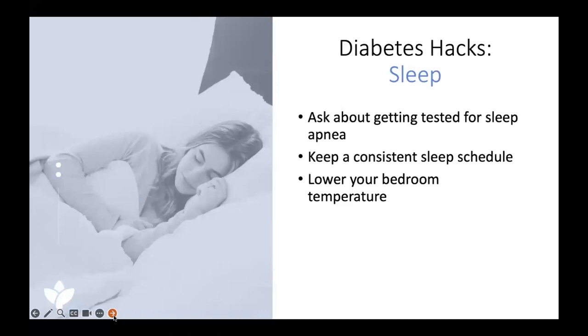bedroom temperature helps get you to sleep is because your body's temperature actually naturally decreases as you're falling asleep. And if your room temperature is too high, it can't do that as efficiently. Your body can't lower its blood temperature as well. And so if your bedroom temperature is low, it helps the process and helps you fall asleep. So check your bedroom temperature at night. If it's higher than 65 and you're having trouble sleeping, try lowering it a few degrees to see if that helps.